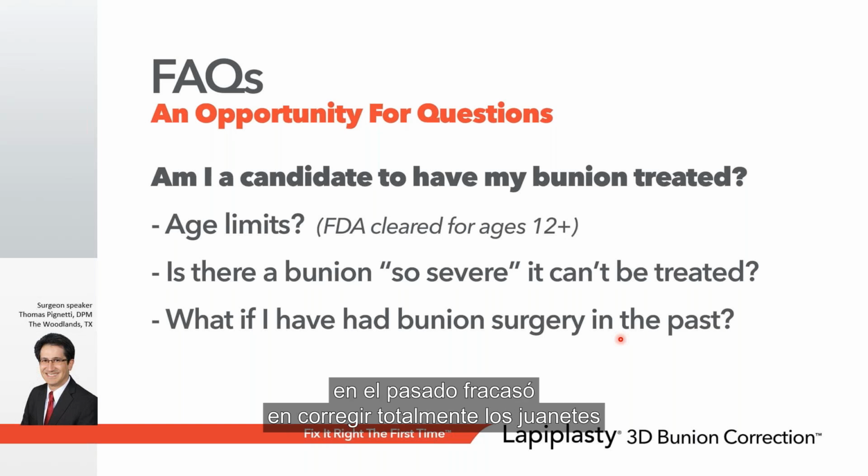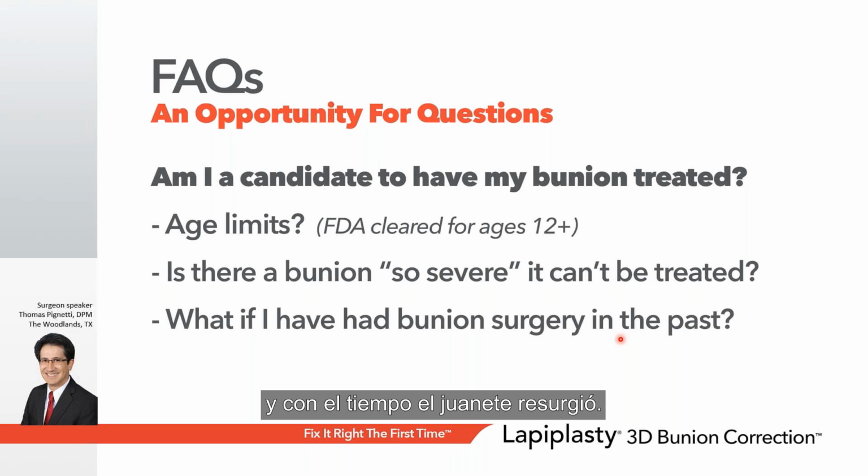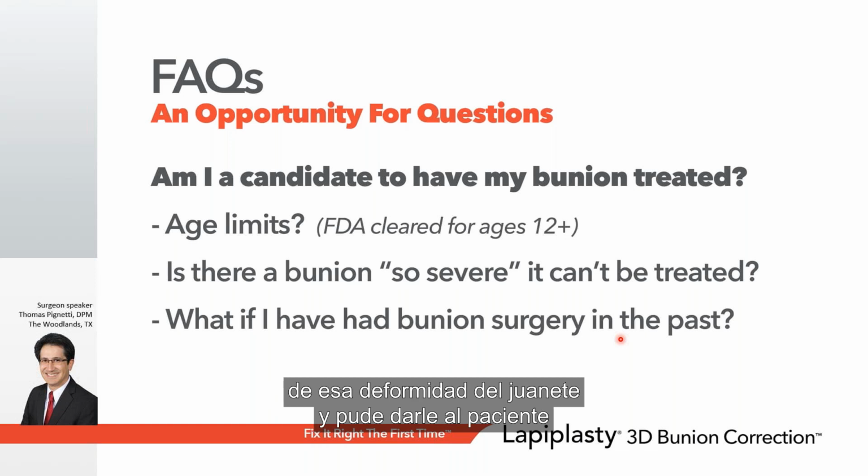Some of my most satisfying cases and some of my most satisfied patients were those in which a procedure was done in the past that either failed to fully correct their bunion or initially appeared to correct the bunion, but over time the bunion returned. In all these cases, thankfully, I was able to perform a 3D correction of that bunion deformity and give the patient the desired result that will likely stand the test of time.